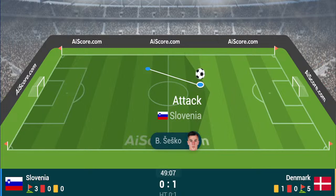A very organised Denmark side. It was said in the first half they are very organised defensively. They know the positions where they need to be, and they've got players doing the correct roles.